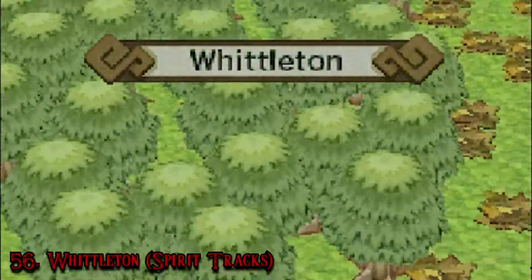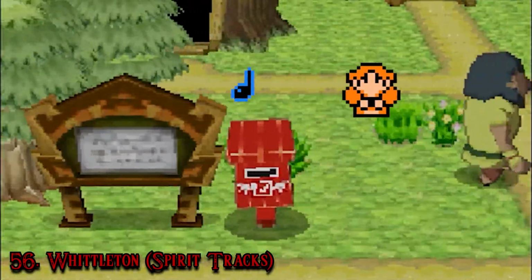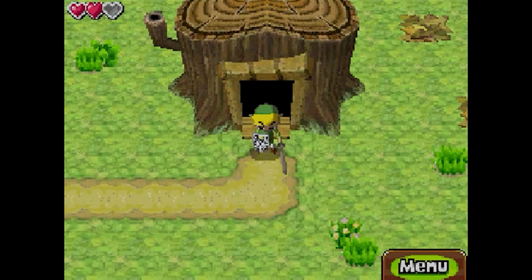Coming in at number 56, it's Whittleton, Spirit Tracks. First things first, it's time to give out our second music award because this place has a bumpin' soundtrack. Seriously, this is a jam. Unfortunately, you won't get to enjoy it for very long because there's not much to do here.